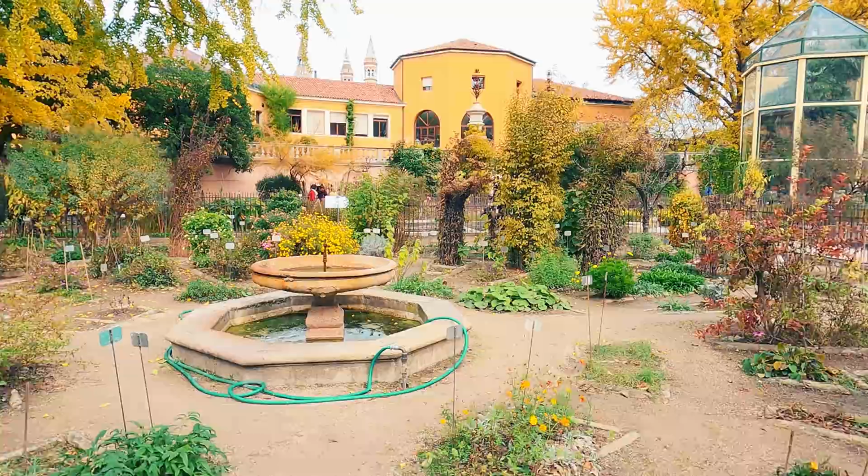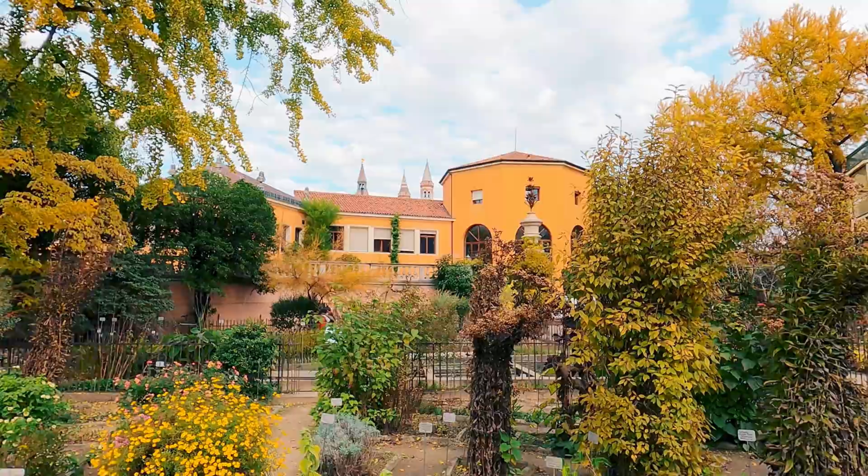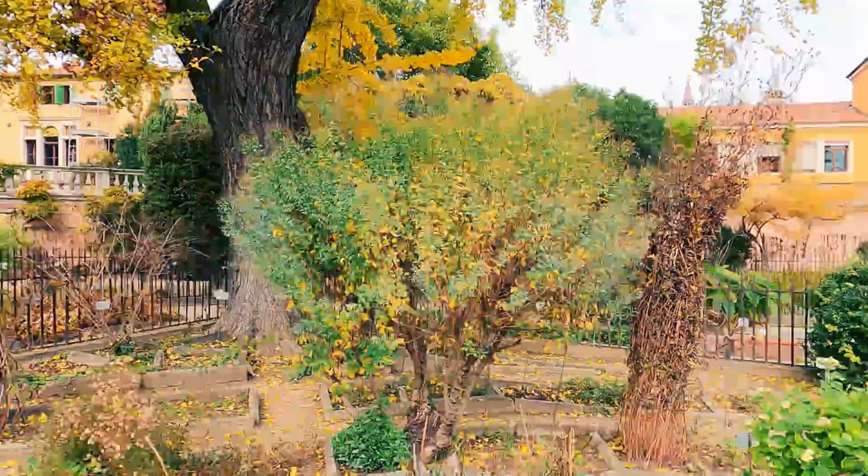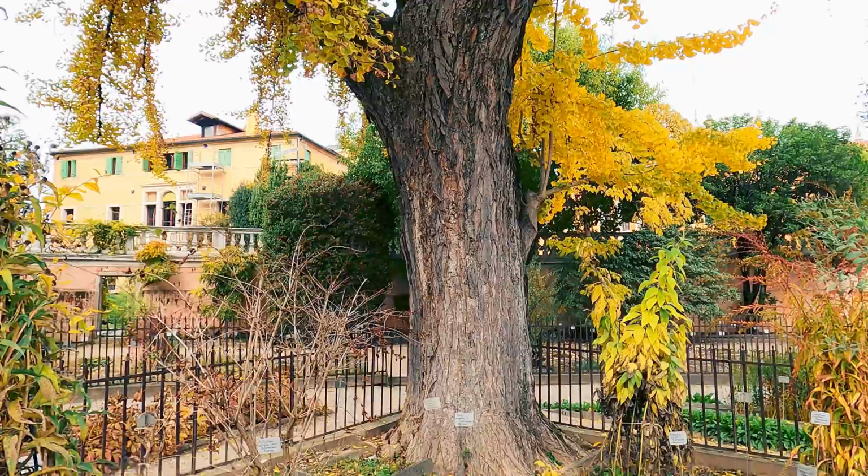Look here, from here you see the roof of Sant'Antonio with a golden statue on the top. So just understand how close you are to the Basilica di Sant'Antonio. And here another wonderful tree.